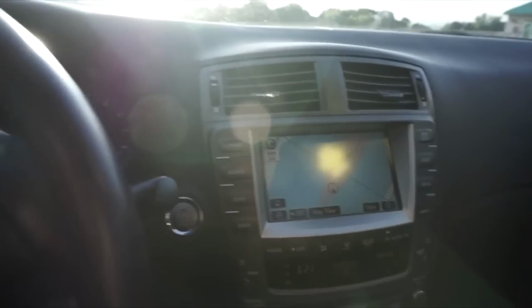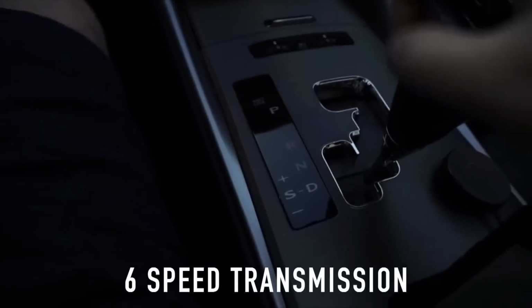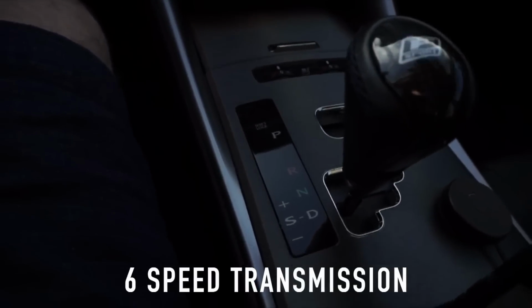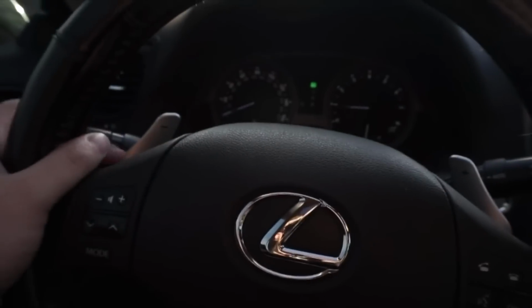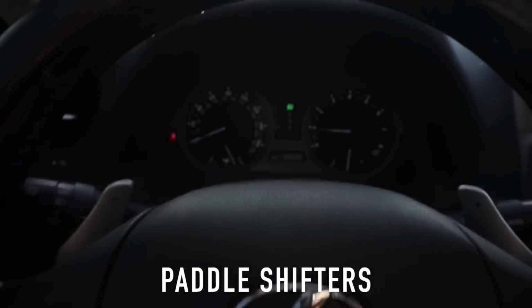While we're on the inside of the car, I wanted to point out the 6-speed transmission where you can actually shift like this or this to go up or down a gear. It actually is pretty responsive compared to some of the other cars I've driven. I do like that. And you also have the option of paddles. The same 6 gears that this controls, this also controls.